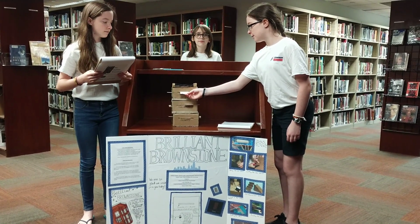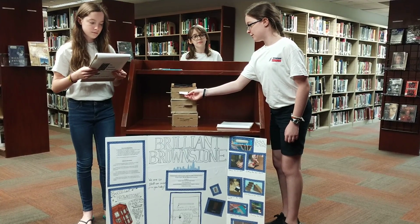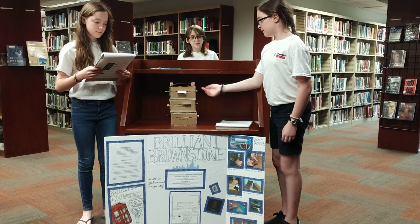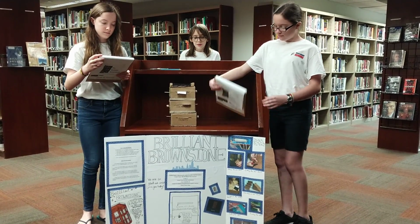For example, the setting of your story would be an isolated place, one of the small islands off the coast of Australia in the 20th century. With these elements of a story, you can create an amazing story. Thank you, Sophie and Ada.